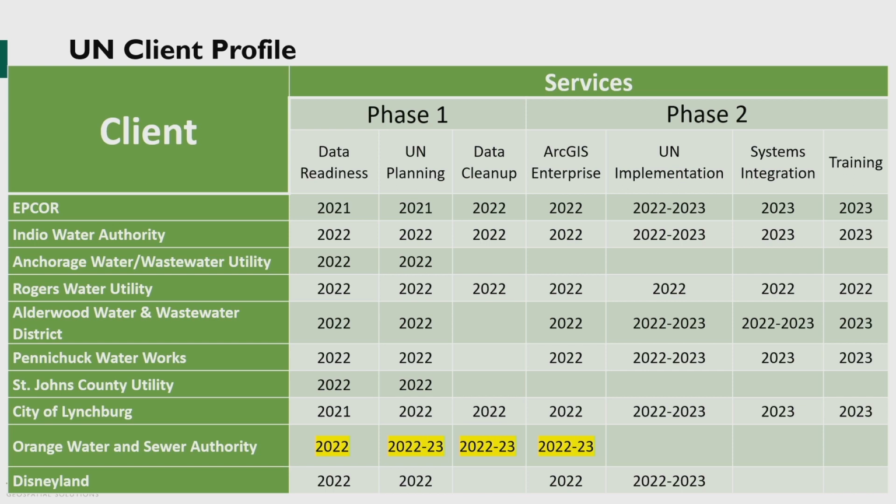The UN was created for electric because it's so much more complex than the water utilities. We have not fully implemented an electric one yet. The Disney one is a data model without the network because they did not really have the data for a UN. We converted them from CAD to GIS is where they're at. So we haven't finished an implementation of electric, but we have done the data model for one. But it does work for that, yes.